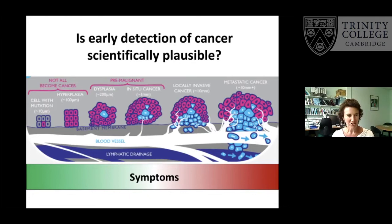So as a cell in a tissue starts to become abnormal with a mutation in its DNA, that cell may then start to expand and to cause a small abnormality or a lesion, which we might call hyperplasia, and it then can become pre-malignant. So if we were able to see it, there is a detectable abnormality, but at that point, the chances are that the individual would be completely unaware of the presence of this dysplasia because it wouldn't be causing any symptoms, and it could be very, very small, micrometers in size, and just sitting on the superficial layers of a tissue. So it's not disrupting the normal functioning or physiology of that tissue.